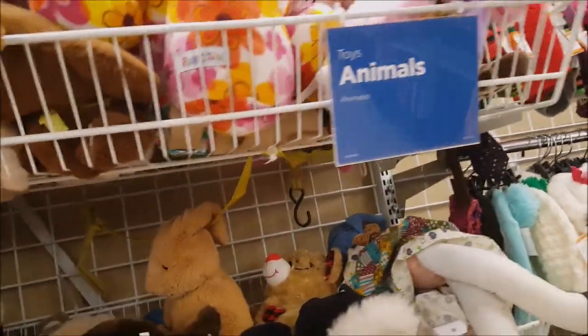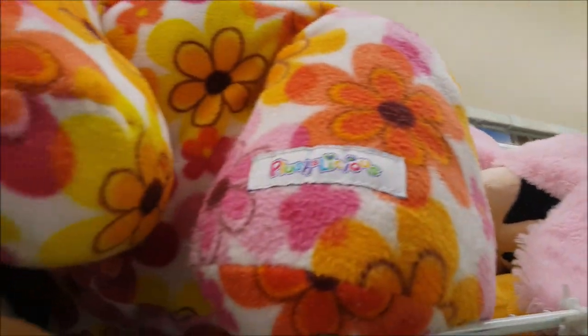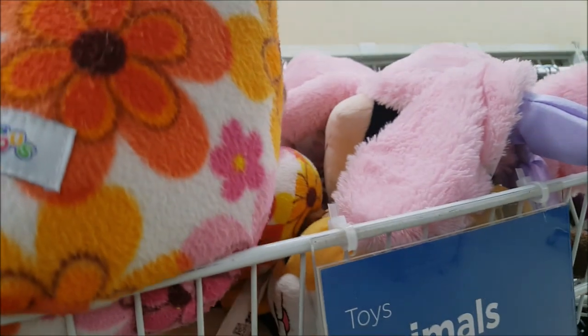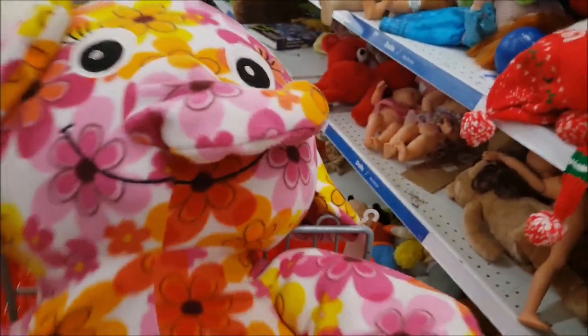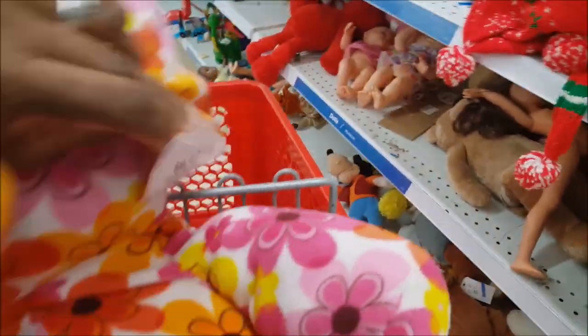Oh my god, check this out. This says plushies or something. Wait, Plushalicious. Look at this. Oh my god, guys, look at this giant elephant. It is $9.49, so I'm gonna think about it.